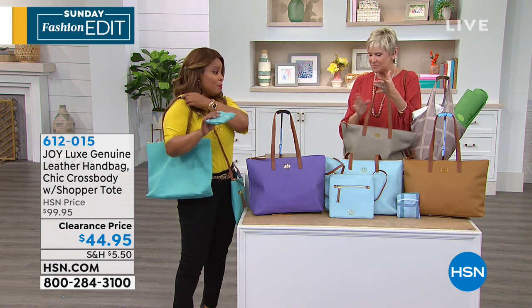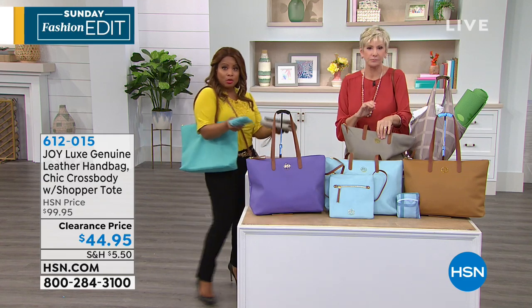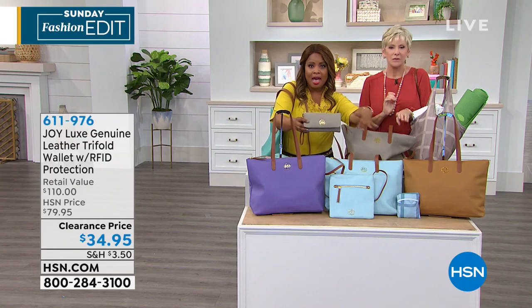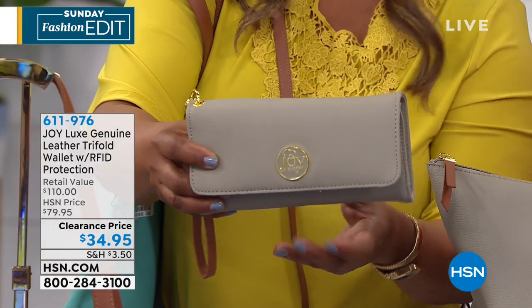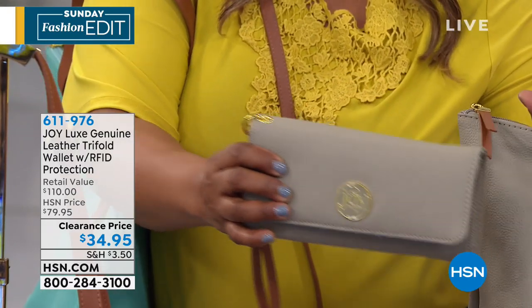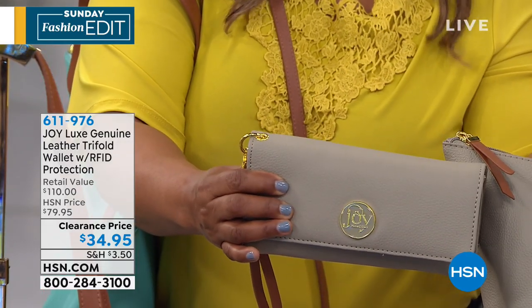I want to quickly mention the wallets while we're here. Yes, they're a separate purchase. They're $34.95. I'm going to open this one up just so that you can see. They match back to all of the colors, and I think we even have more. This is the stone color, which has been the number one choice. Look at how beautiful that's going to be. That would be fabulous. If you can swing that, that's great.